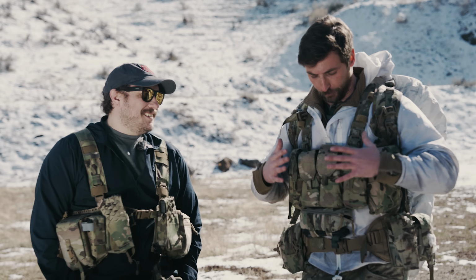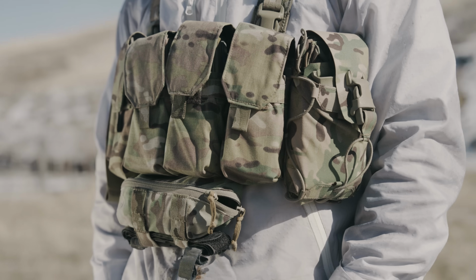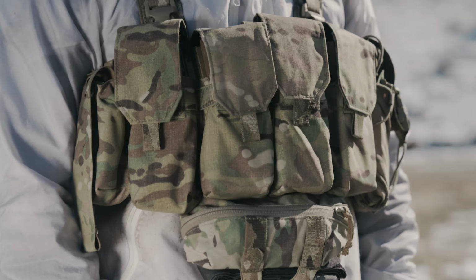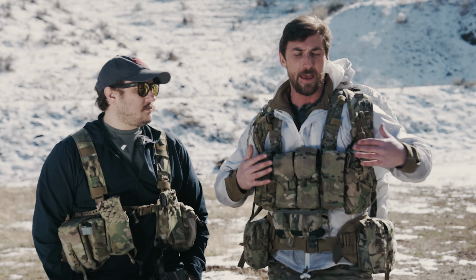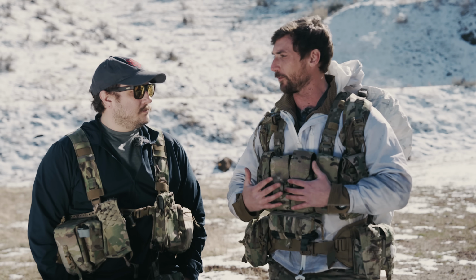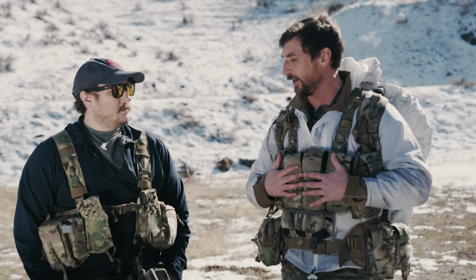So we have the Recce rig right here, so I can hold quite a bit of mags. I also have some general purpose pouches, one not released, and of course I do have a Spirit Assistance pouch right here, so I can add either magazines, I can add extra gear, equipment, whatever I need to have on me. But the point is, this is for a react to contact, putting a mass amount of fire out as I need it right there.